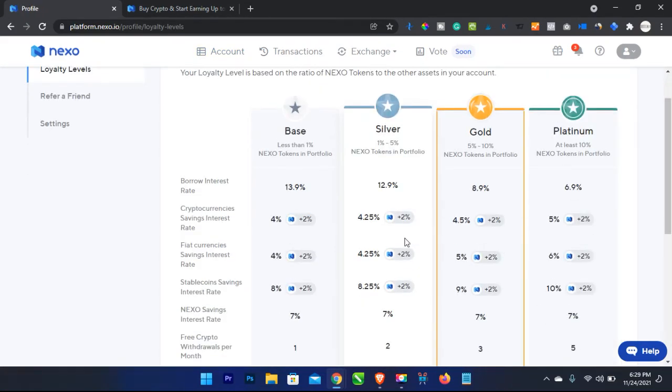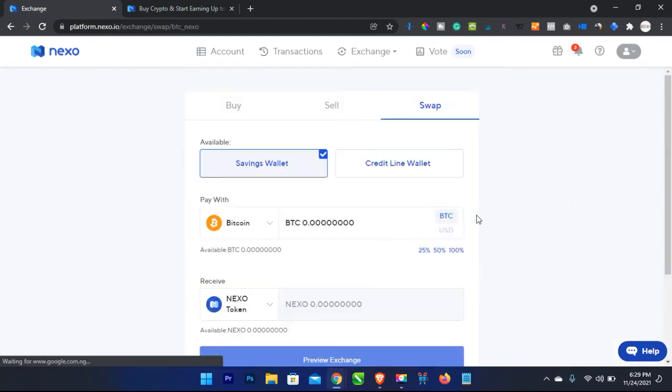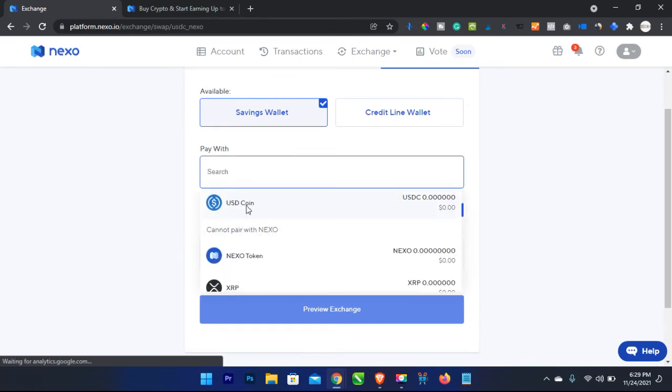But then I want to increase my ranking. This is my ranking currently. I want to upgrade to the platinum level here, which is to buy an additional 63 of the Nexo token. So I'll go ahead and buy that so that I'll be upgraded there automatically. And I'll go ahead and click on the USDC.